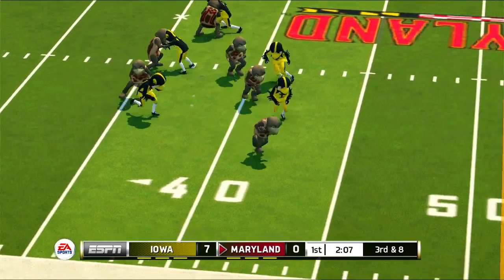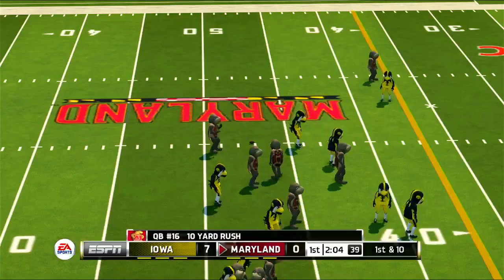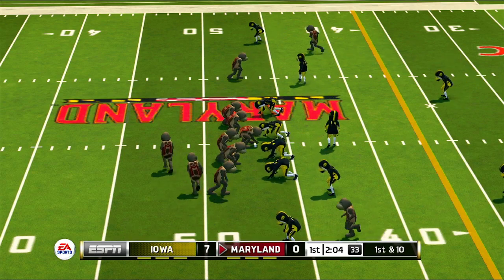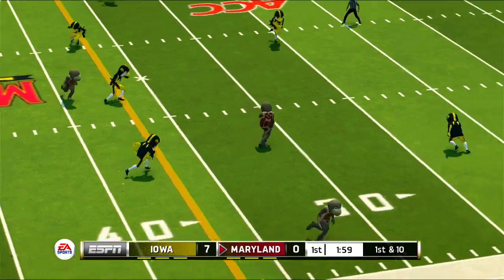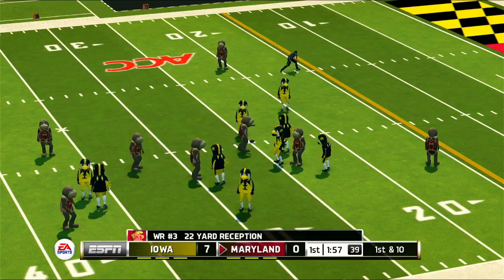He scrambles. Tackle at about the 47-yard line. The defense doesn't seem to have an answer right now. They might need to change up some of their schemes. Complete. He's got room. And he tackles him hard at the 25-yard line.